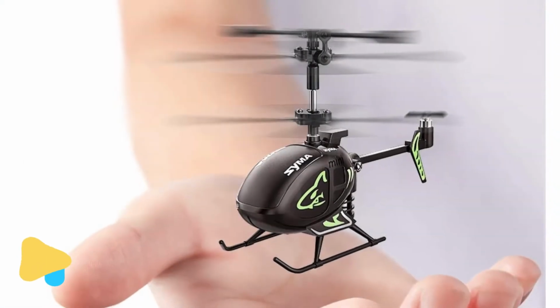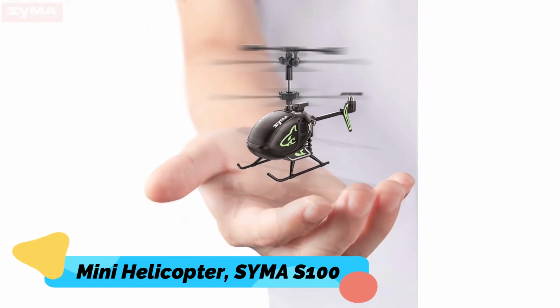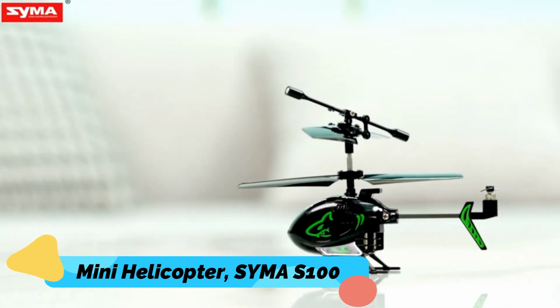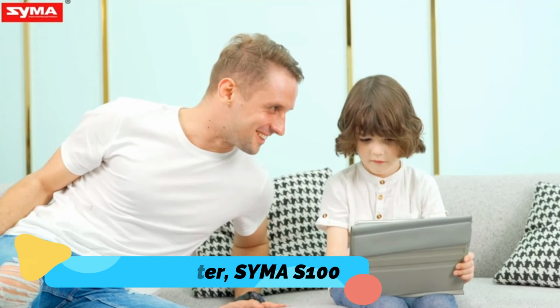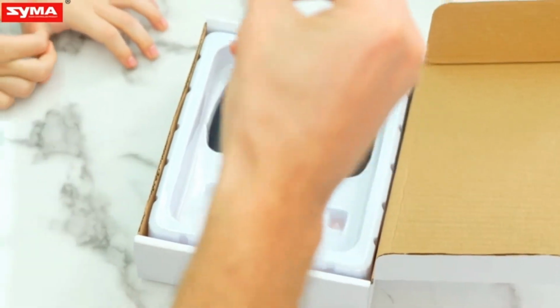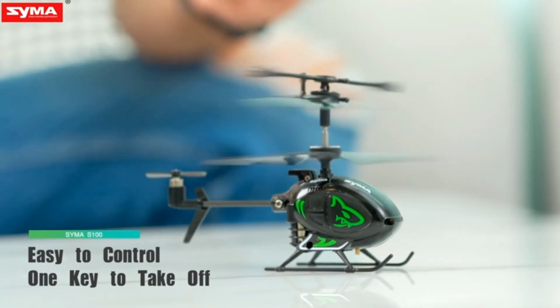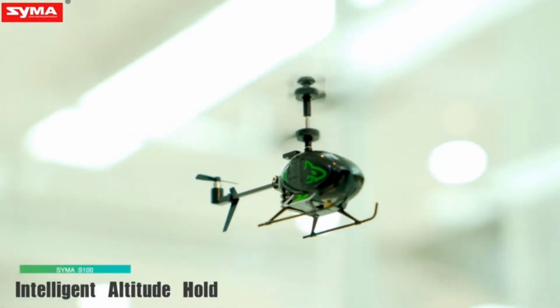Number 4. Mini Helicopter, Syma S100. If you are searching for a mini helicopter that will be easy to operate, the Mini Helicopter, Syma S100 will be best for you. Its dimension is about 4.13 x 1.30 x 2.3 inches, L x B x H. This mini helicopter is so small that it can be stood on 2 fingers. Its multi-protective body is one of the unique features of this helicopter. Its body weight is only about 217 grams.